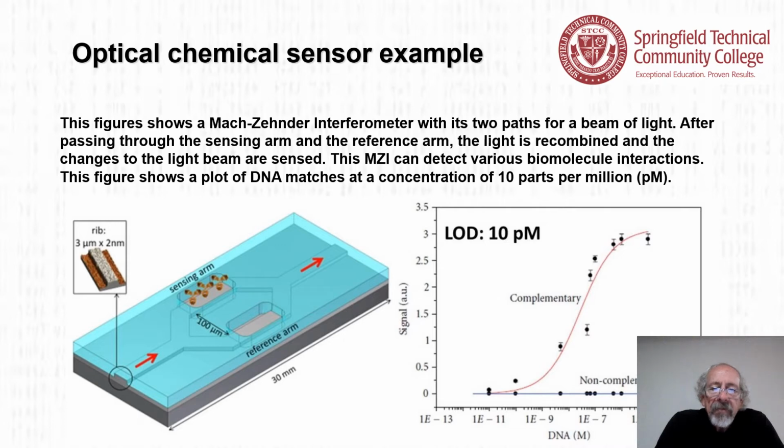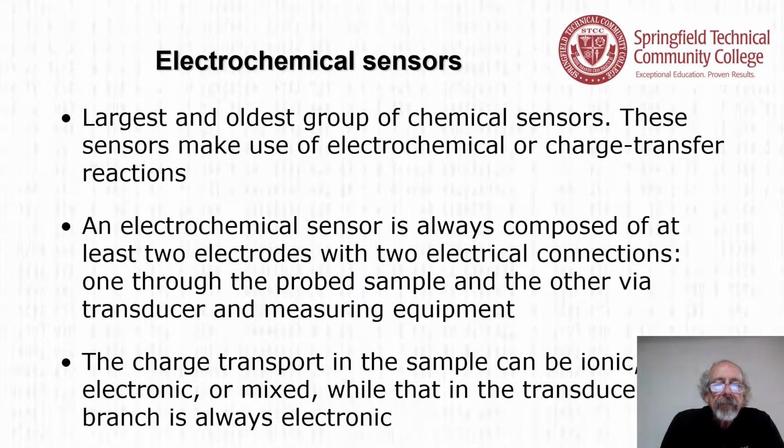This figure shows a plot of DNA matches at a concentration of 10 parts per million. So on the right-hand side, you see the graph where things are complementary versus non-complementary. And again, we might even call this a lab on a chip type of structure.